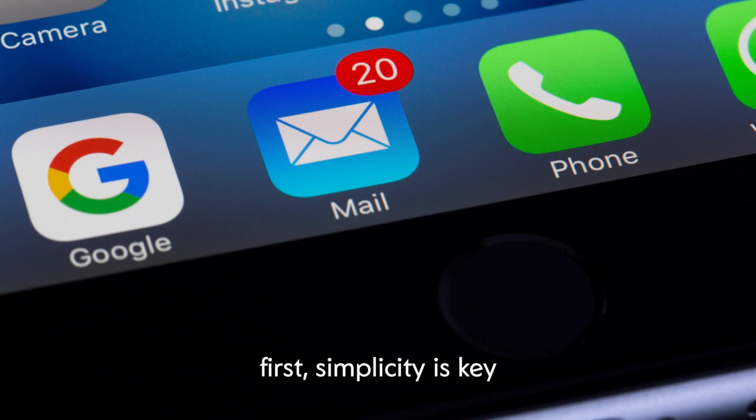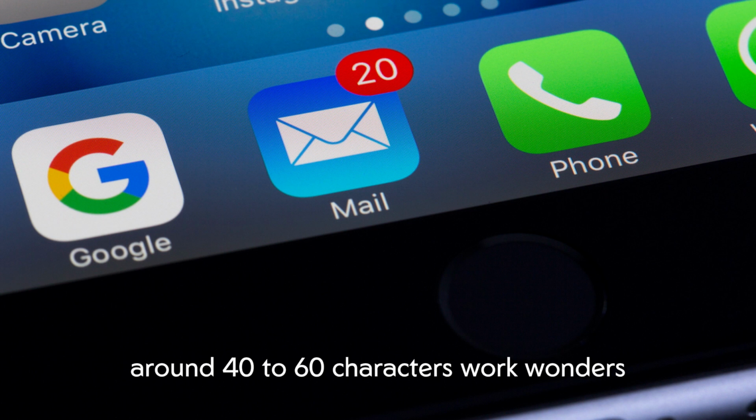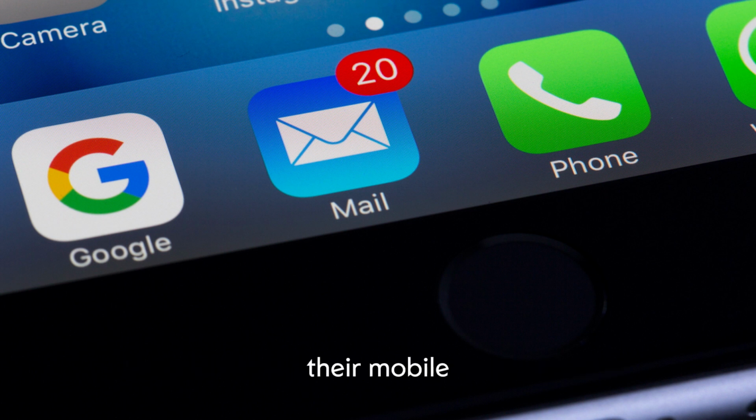First, simplicity is key. Short and sweet subject lines around 40 to 60 characters work wonders. They're mobile friendly and easy to digest.